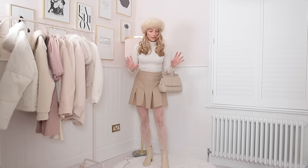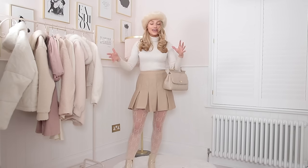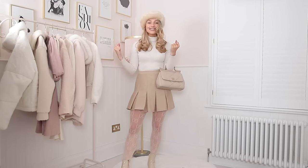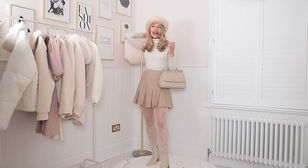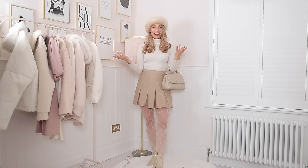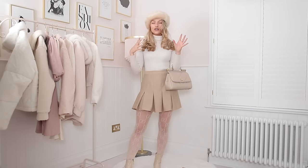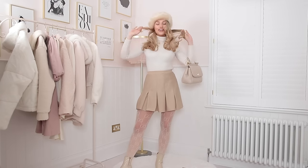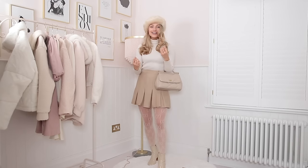Now, I don't even know where to begin with accessories. I think we just have to address what we're all thinking, which is how incredibly fabulous this hat is. When I saw this hat, I literally died. It's from Karen Millen, and it's this faux fur, creamy beige beret, basically, and I just think it looks so fabulous. It gives like a Russian vibe, which I love in winter. I just think it's so much fun. I know there are so many people that would look at this hat and absolutely hate it, which makes me love it even more.